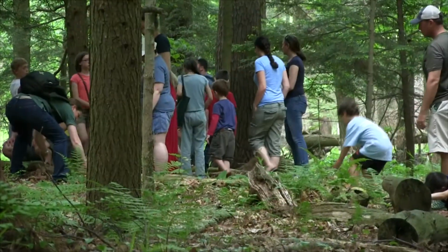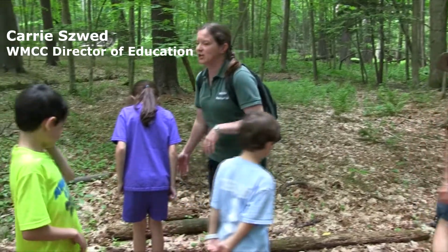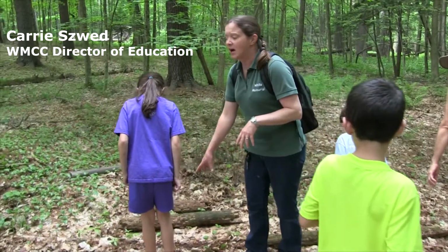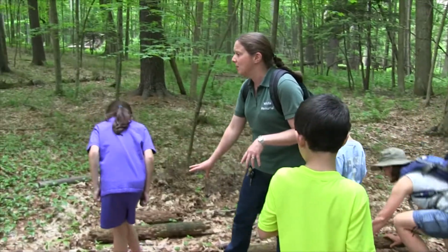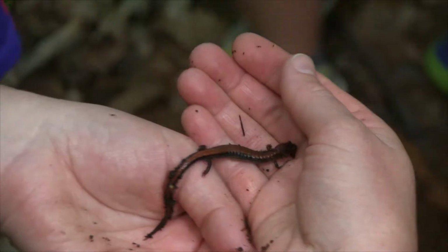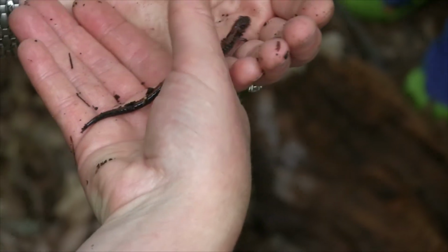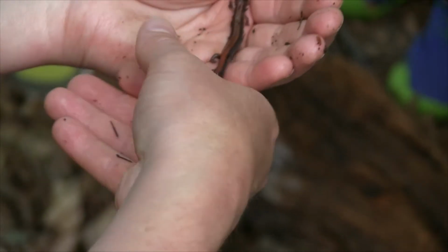The Amphibian Amble. Nope, that's not a dance. It was one of White Memorial Conservation Center's Connecticut Trails Day events. Carrie Szwed, the center's director of education, as well as the wild amphibians living on the sanctuary grounds, helped the group grow their knowledge base of these oh so elegantly lustrous creatures.